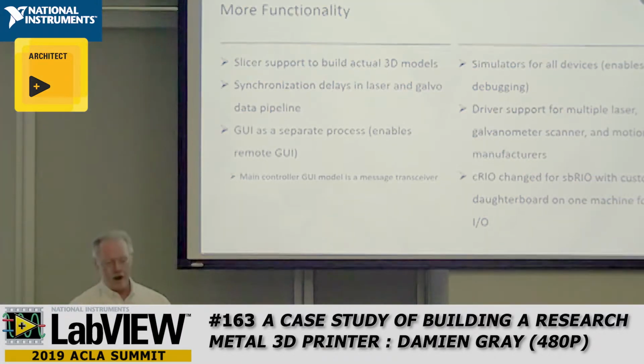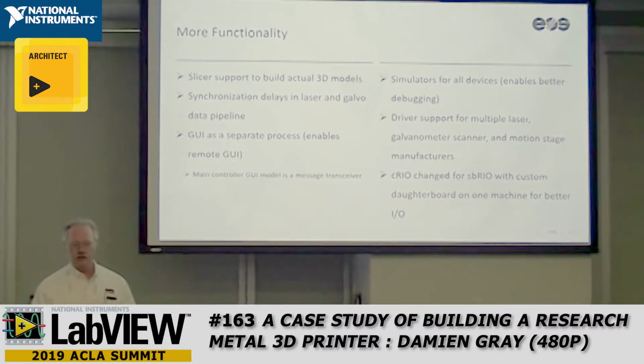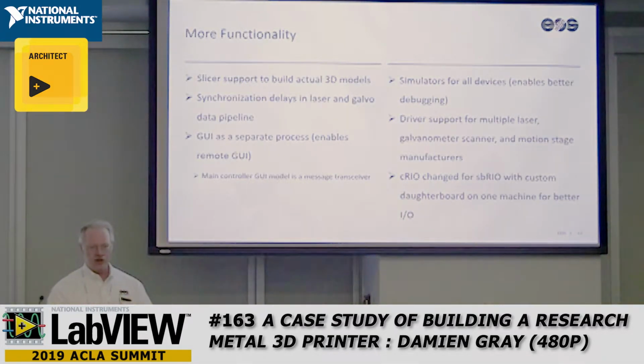And then we rapidly added other functionality to it, since once you have a working machine, it's a lot easier to get things going. We did slicer support, so we could actually do 3D models. We added synchronization delays in the laser galvo data pipeline. Lasers respond a heck of a lot faster than galvo scanners, so the software was designed in a pipeline manner, so we can do things like that. And that was like a 2-hour process. I said, oh, I need this delay. Oh, okay, I'll be back. And I think it took as long to compile the FPGA as it did to actually write the code.